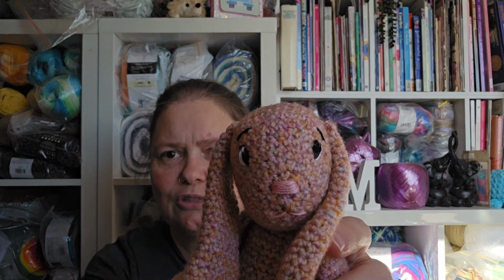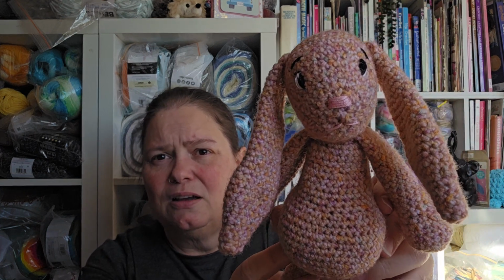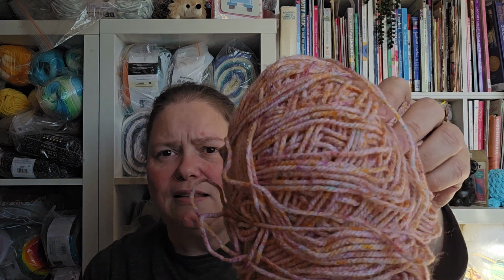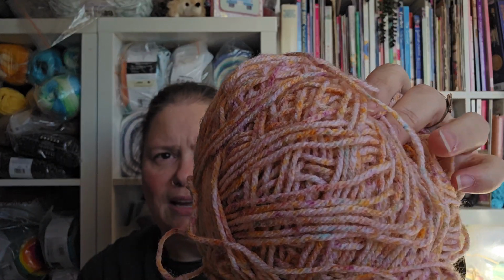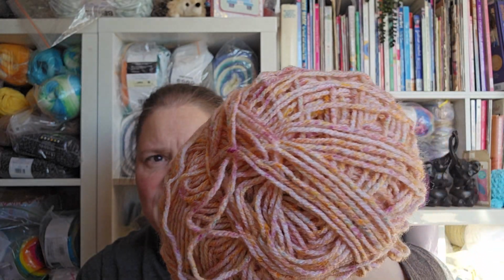Now this yarn, I've lost the ball band. I looked and looked and I couldn't find it. I've had it in my stash for a very long time. If you look closely, I know the lighting's not great today. I was going to sit further so that the sunlight shone straight on me through the window, but it was blinding me. I need my sunglasses. I've got the ball here. Maybe that would be better. Oh, see, that's very orange. If you see, it's got speckles of pink and green and orange all in it. It's a very, very pretty yarn.